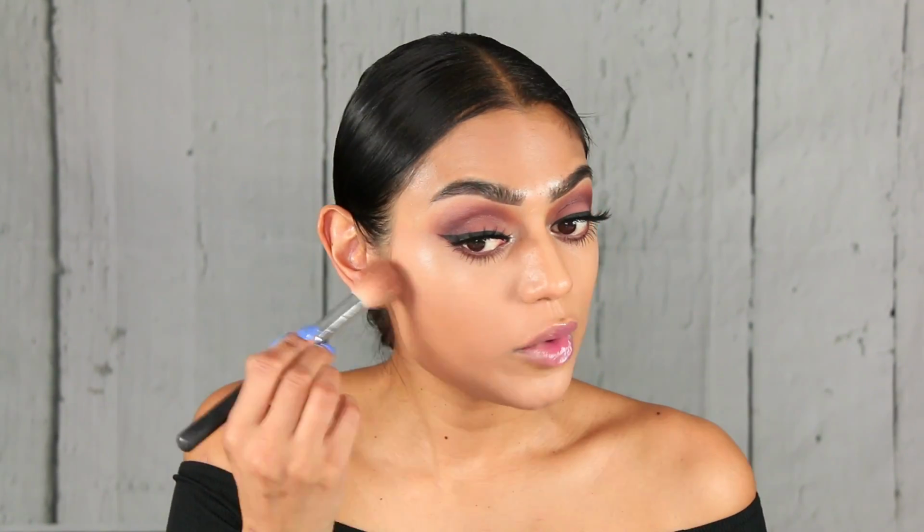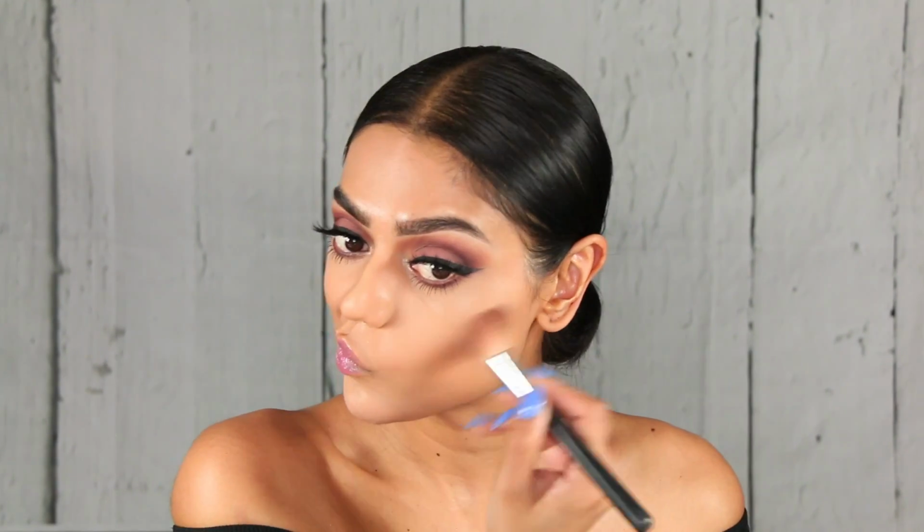Time to contour, and I'm going to use Shade Star, which is a Pro Longwear, not a Pro Longwear, just a Pro contouring powder. They now sell it also at every MAC counter, but then in a contouring palette. And I don't want to contour too much because there is a bronzer slash highlighter in this collection. And to be honest, I don't even know if it's a bronzer or highlighter. It's shimmery and I want to use it, so that's it.